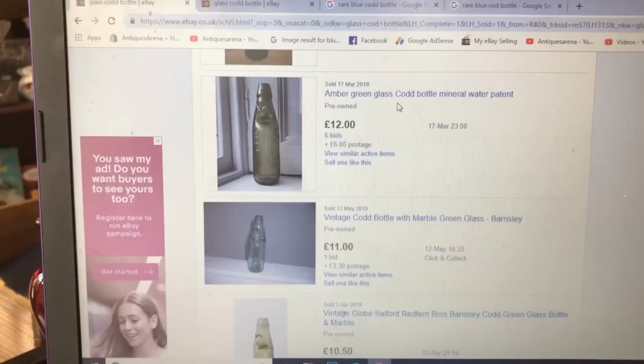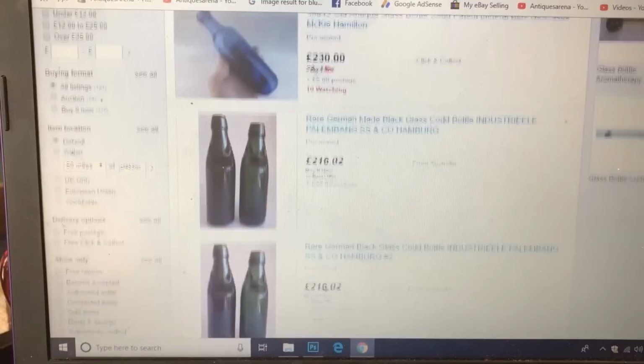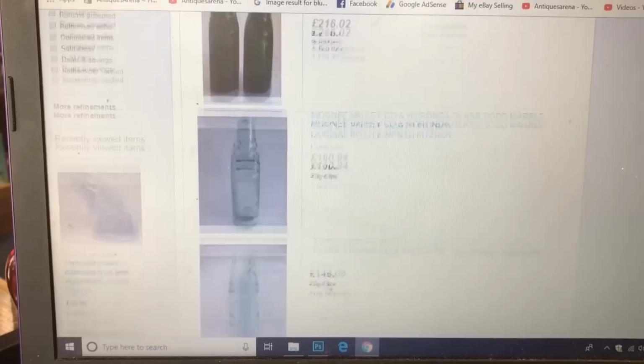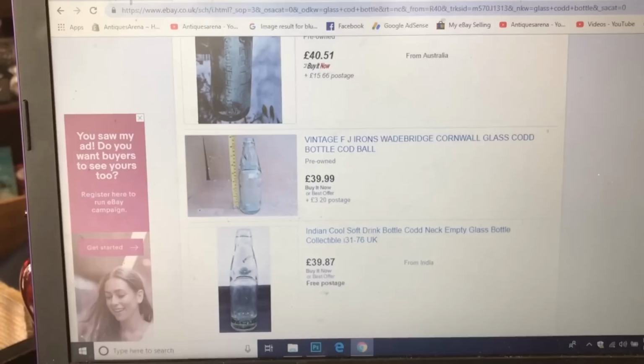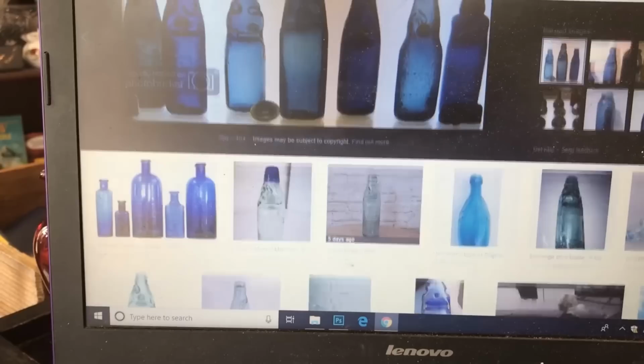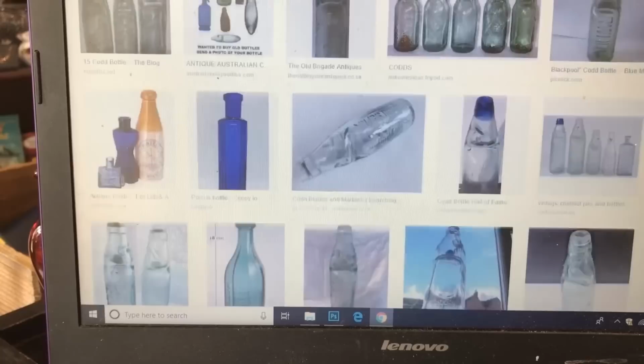Alright, so if we come across here for the asking prices, there's three there, £408. It's a dark green one and a brown one, £200. Some of these pull stupid money, but don't fall into the trap because some of them are worthless. They really are, and I mean next to nothing. You can buy some cod bottles for £1. The ones you're looking for are this really deep, rich cobalt blue. But I do know they are reproducing them now, or faking them, so you need to make sure you're buying originals.